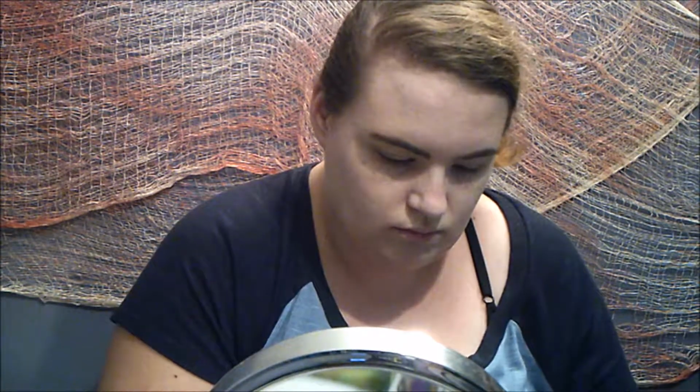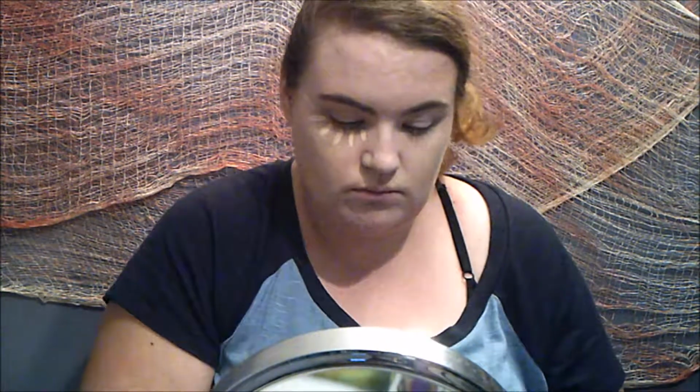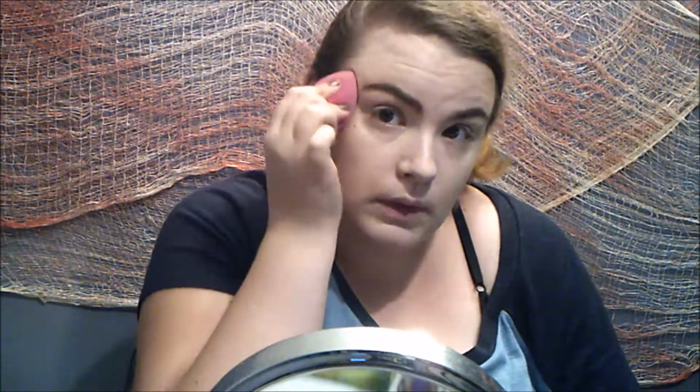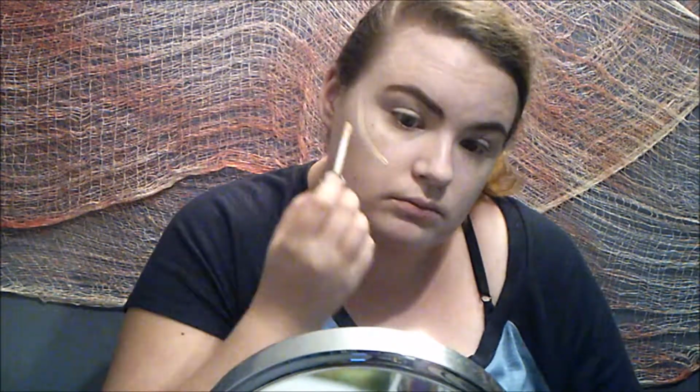And I'm just going in with some cover up. I always do it under my eyes and a straight line around my right by my cheekbones, just as a quick highlight, and then also to cover up any splotches and such.